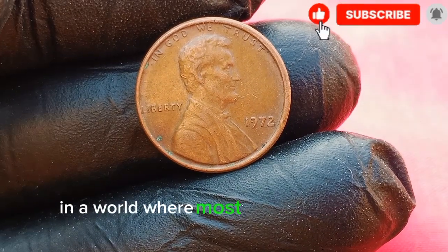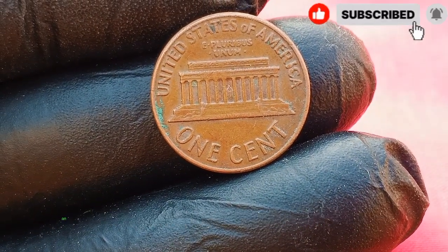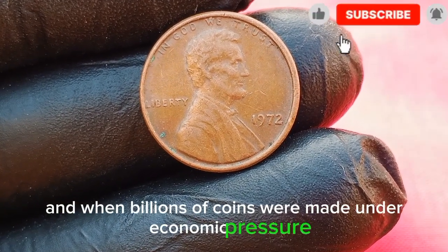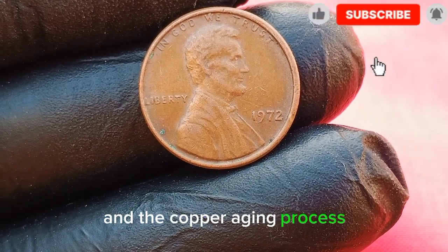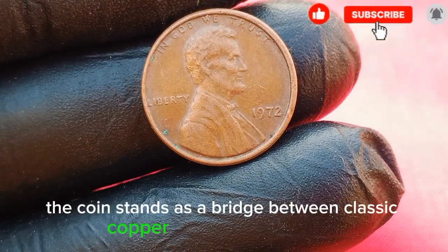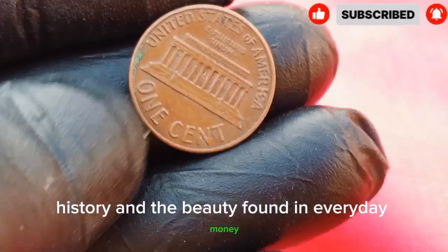In a world where most modern coins are minted with machine-level perfection and mass uniformity, the 1972 penny represents a human era, an era when dies were manually prepared, when errors could escape unnoticed, and when billions of coins were made under economic pressure. The slight imperfections, the doubled dies, and the copper aging process all contribute to the identity of the 1972 cent. Today, the coin stands as a bridge between classic copper coinage and modern zinc-based pennies. It is a reminder of craftsmanship, history, and the beauty found in everyday money.